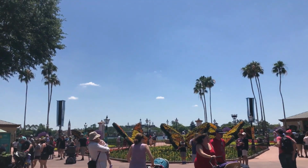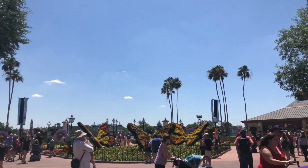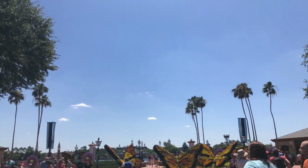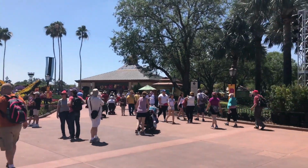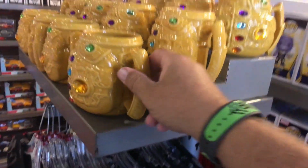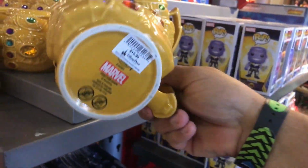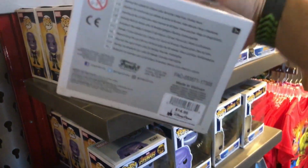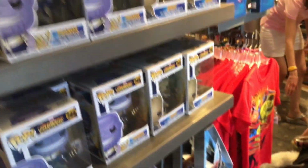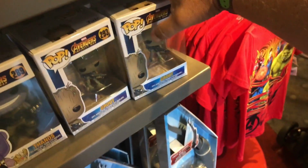A little bit of advice when you're in World Showcase: everything's to the left and everything's to the right. Doesn't matter which way you go. $19.99 for you Marvel fans that want the Infinity Gauntlet as a mug. Or you can get Thanos over here for $15. Uh-oh, I might have to get this for Ashley.